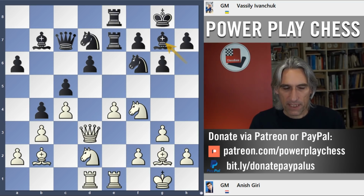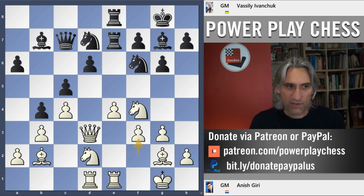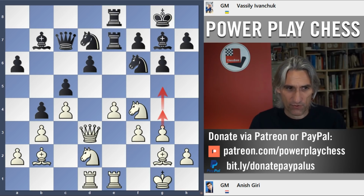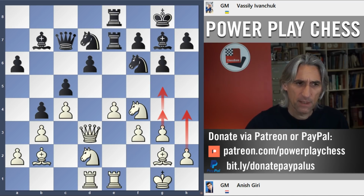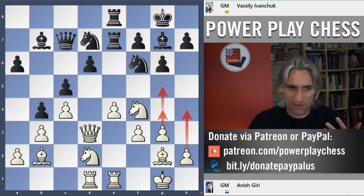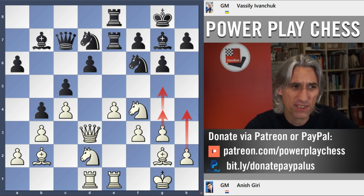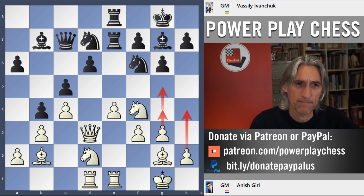And now Giri plays f3. I mean, I think this is basically quite a difficult position for white, because it's really hard to find a clear plan. Now, having said that, if we could sort of drive away that knight from f6, but that involves advancing the g-pawn, and that could compromise white's position. So it's not easy to be really active with white here.